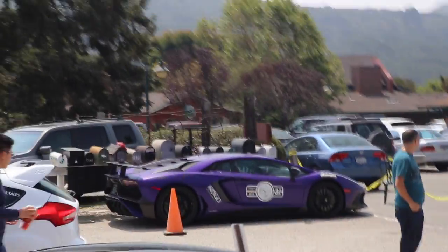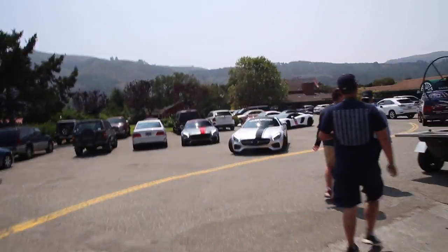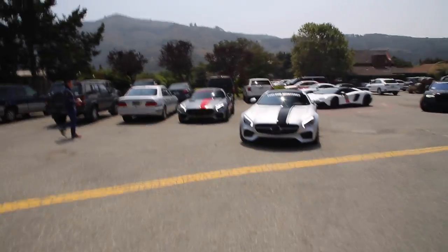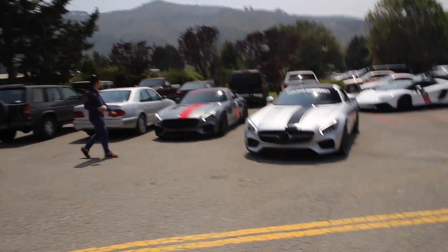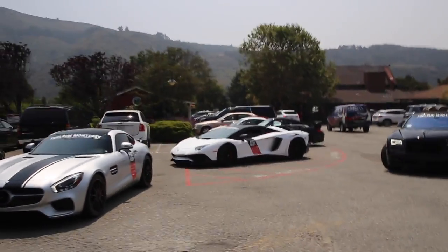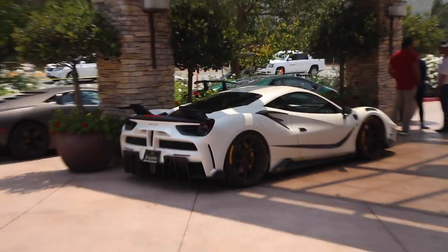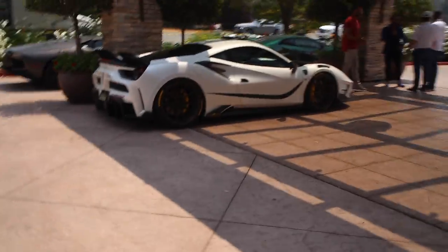It's the matte purple SV over there and the Regera that we've already seen today. I see you, boy. Sheesh. SV. Syracuse 488.